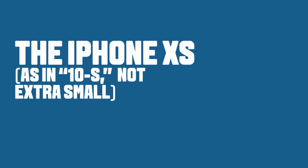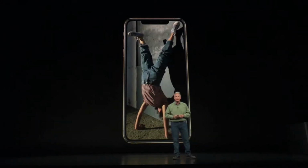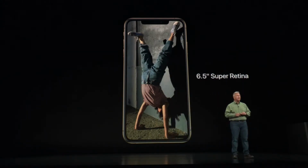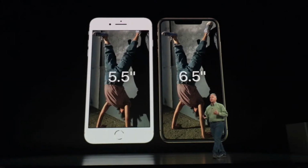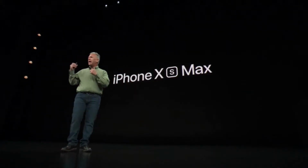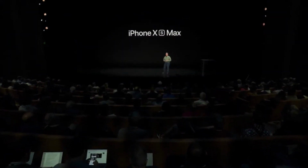Well, the iPhone XS is not just one, but two sizes of display. The 5.8-inch and a new 6.5-inch Super Retina display. This is the biggest display ever on an iPhone. Now, a lot of our customers have loved the plus-size iPhones, so let's put that side by side. You can see it's about the same size phone with a much larger display. So what do you call a phone that's bigger than plus size? Well, we call it the iPhone XS Max. And the Max is an incredible experience.